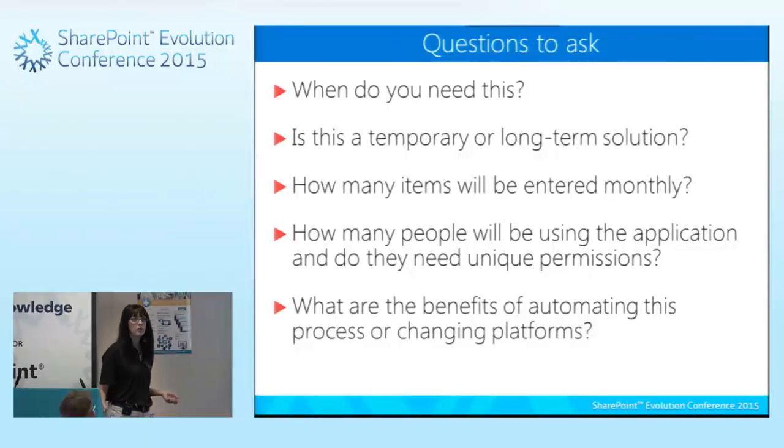So when I go through, this is kind of a list of the questions that I start to ask the users. When do you need this? Very obvious question. That's going to set our time frame and our requirements of when we need to get different pieces of it done. Next, is it a temporary or a long-term solution? If I'm going to build this application and it's going to take me 40 hours or 5 days to build it, and they're only going to use it for 2 months, is there really a return on investment? Does it make sense to really go this deep into it? They may say yes, we have to have it, but at least it sets that expectation of how long they're going to use it, how long I have to build it.